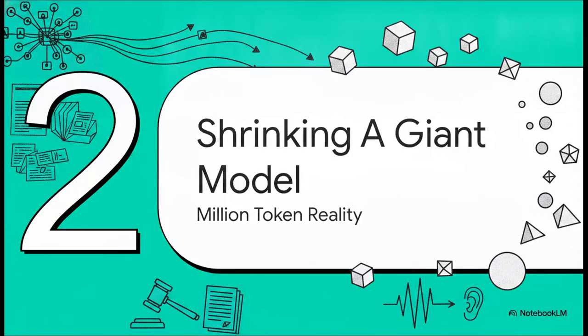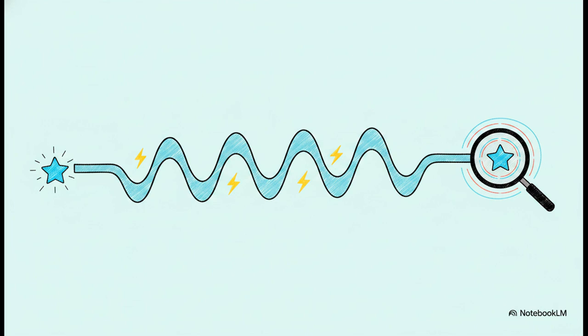Section 2. Shrinking a giant model. The engineering reality of a million tokens. So, handling a 1 million token context window natively, that is a massive, massive engineering headache. If you naively try to extend context that far, your memory costs will just skyrocket. To actually process a million tokens without losing the needle in the haystack, Moonshot utilizes two key architectural tricks.